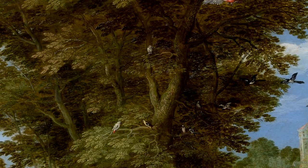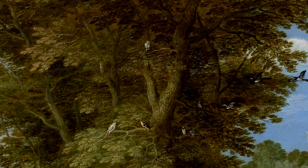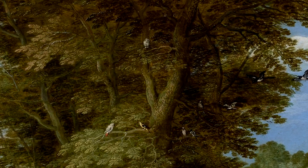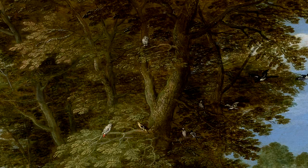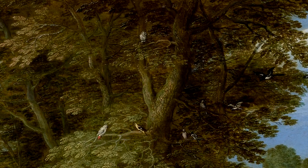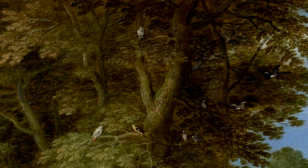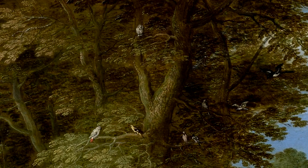Below, out in the open, perches an African gray parrot. One of the earliest members of the parrot family to arrive in Europe from the conquered Canary Islands after 1402, they were supplied by Portuguese traders. African greys were particular favorites with Renaissance popes, including Leo X, and cardinals for their exquisite plumage and remarkable skills at mimicry.